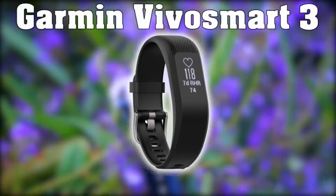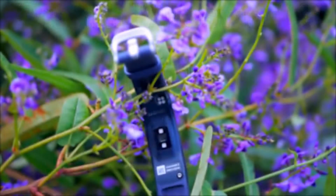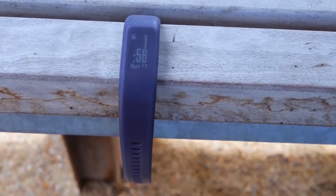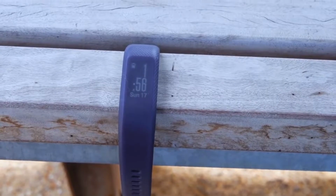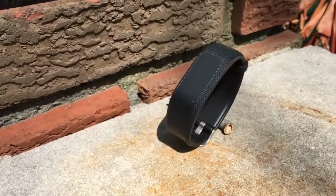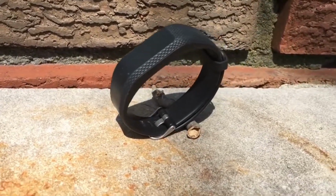First up is the Garmin VivoSmart 3. Garmin has taken an inconspicuous approach to the VivoSmart 3 with a slim, seamless design. This does mean that any form of customization goes out the window. Unlike the Fitbit Charge 2, the bands here aren't detachable, meaning you're stuck with whatever color choice you opt for. The VivoSmart 3 is available in black, blue, and purple models. You also need to make sure that you pick the correct size of VivoSmart for your wrist.